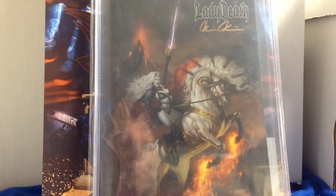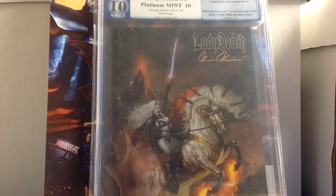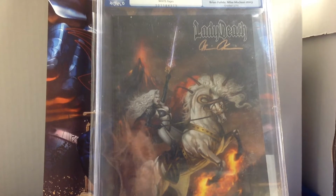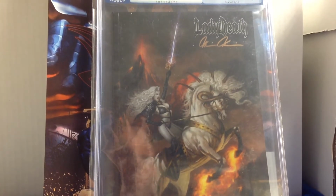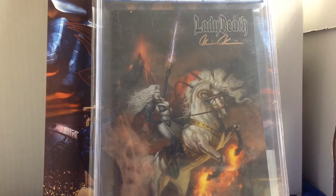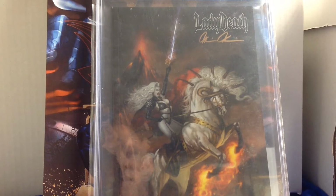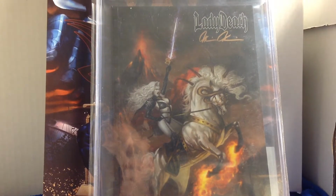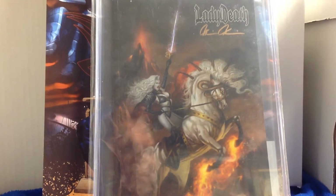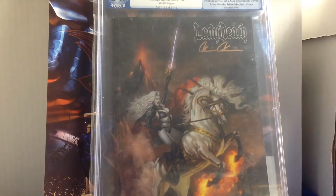But I got this for $90, and it's graded 10.0, signed, and it's limited to 150. So that's a perfect example that limited to 150 doesn't mean as much when there's so many different books in the Lady Death world that are all limited edition books. But I love that volcano in the back and the horse with the fire and stuff. So I picked it up for that reason, and it kind of say I have a 10 point. I've never had a graded 10-point book before.